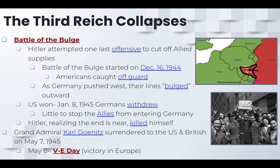So this is going to lead to what is going to be known as the Battle of the Bulge. And basically what's going to happen with this is Hitler's just going to throw all of his eggs in one basket. And he is going to launch a massive offensive against the Allies. Okay, so the idea was if he could cut them off from their supplies, then they would have to pull back.